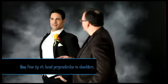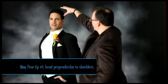Let's talk about head position for guys. For ladies, as I said, we typically want to tip to the high shoulder, whatever that front shoulder is, because it's a little bit more feminine look. With guys, you really want to try to keep your head perpendicular to your shoulder line. Just like this, because as soon as we start to tip his head to the high shoulder, it starts to look fabulous. And that's not necessarily the look you want to have as a groom. Maybe you do, that's okay. So remember, try to keep your head fairly perpendicular to your shoulder line. Very simple rule to remember.